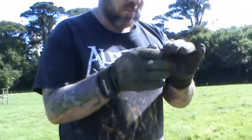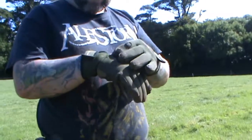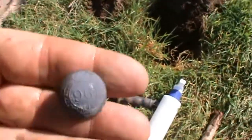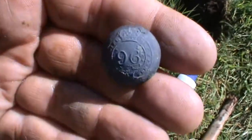That's going to be a British Army button. 96th Regiment of Foot. Yeah, definitely. It's going to be something along those lines. It's the 96th Regiment of Foot. That's a great little find. That's the best I can do at the moment, but yeah, that's an absolutely brilliant button.